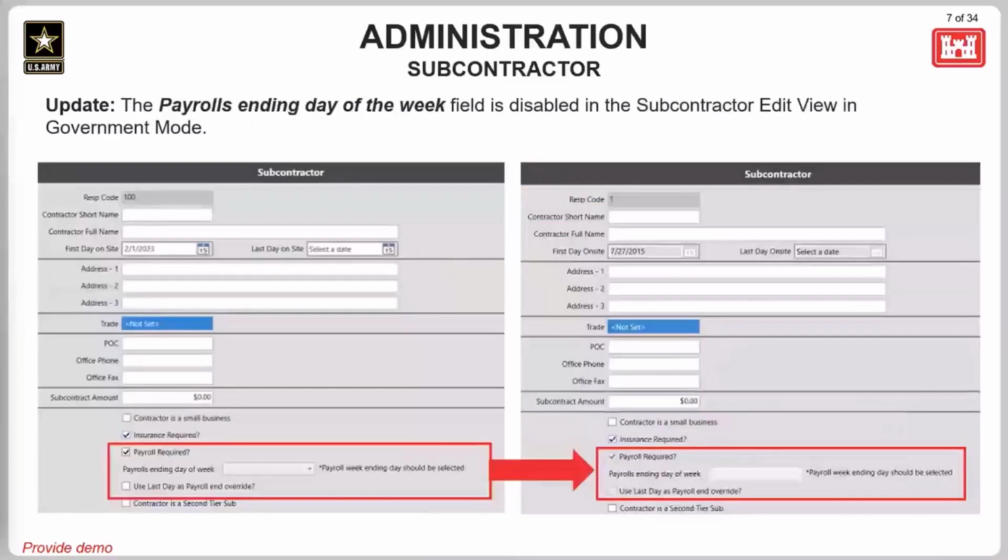Okay. And also in the subcontractor edit view, the payrolls ending day of week selection fields are also now read-only in government mode. Again, since this specific subcontractor information maintenance is the responsibility of the contractor, this information can only be edited in contractor mode moving forward.